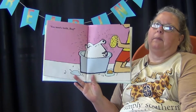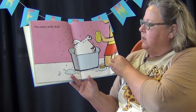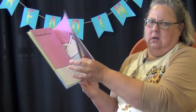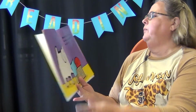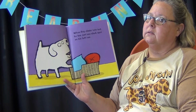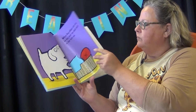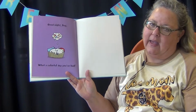Oh, you need a bath, dog. Do you think that's true? Look how good he's doing in his bath. Most dogs aren't that excited about that. When dog climbs into bed, he has just how many spots? One black spot on his left ear. Good night, dog. What a colorful day you've had.